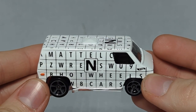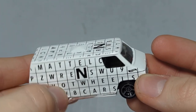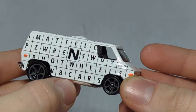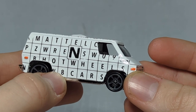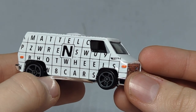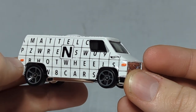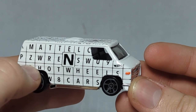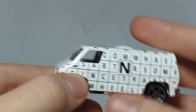And then if you look, you can kind of make out some words here, like it says Mattel right here, the company that makes Hot Wheels cars. Hot Wheels, 8 cars. I don't know why it says 8. That doesn't really make too much sense to me. Weight cars, W8 weight cars. Oh, I guess there's just numbers everywhere. Never mind. Hot Wheels cars, Mattel, pretty cool stuff.